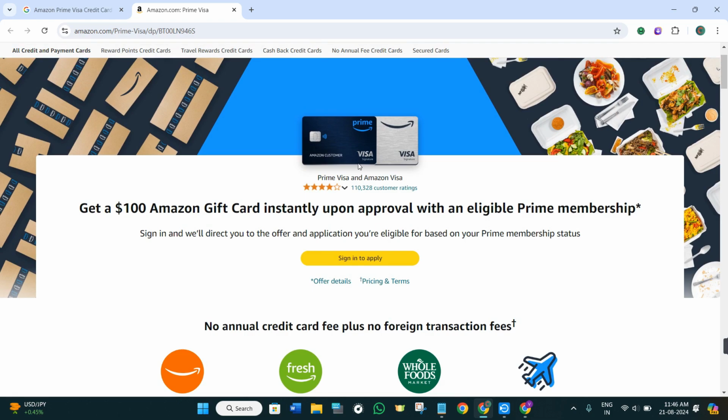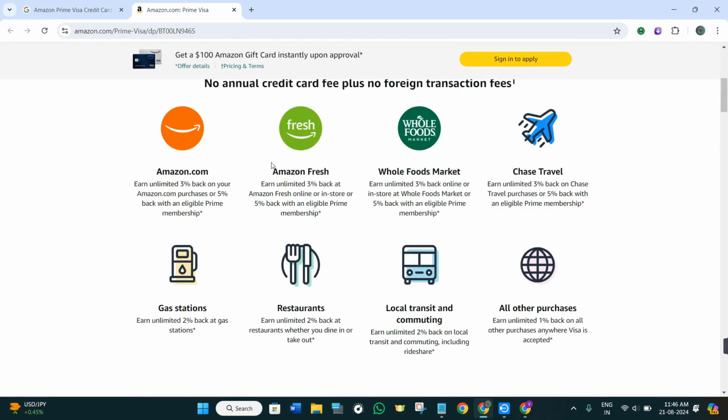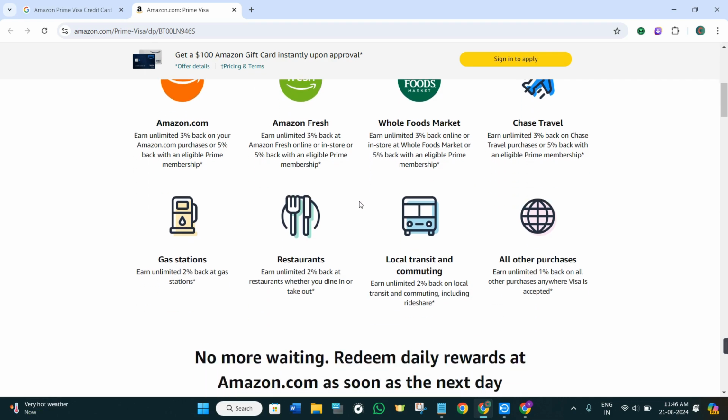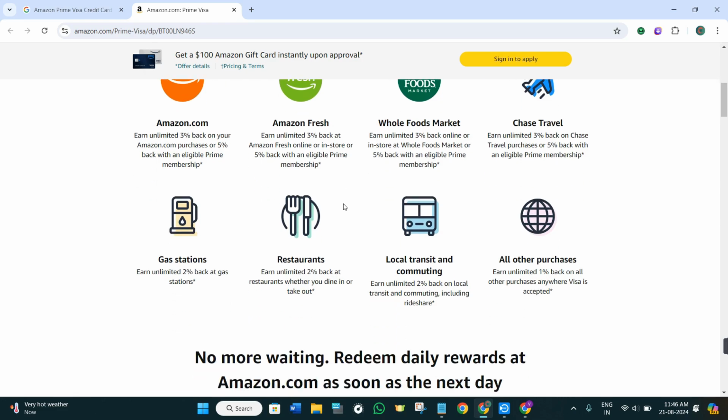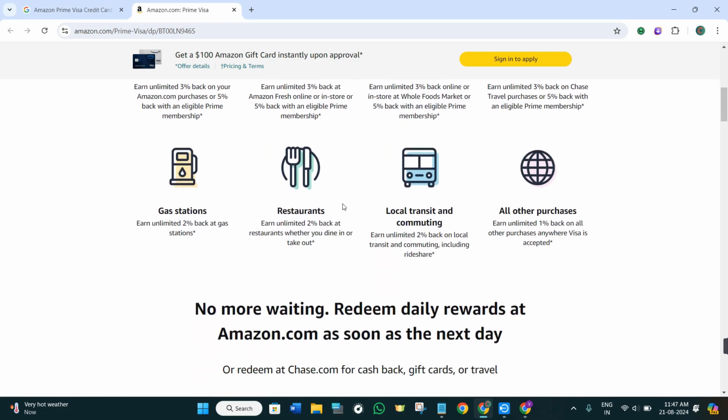Alright, so without further delay, let's jump straight into the main features of the Amazon Prime Visa credit card. So, if you are an Amazon Prime member, this card offers some solid perks. You will get 5% cashback on purchases at Amazon, Amazon Fresh, Whole Foods Market, and even on Chase travel purchases. On top of that, you will get 2% cashback at gas stations, restaurants, and on local transit, including ride shares. For everything else, it's steady, that is 1% cashback.